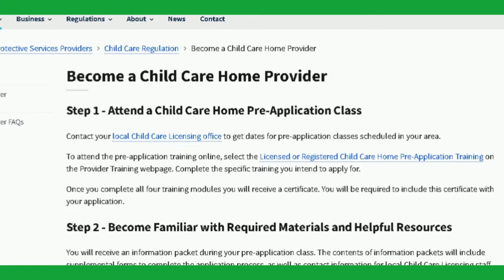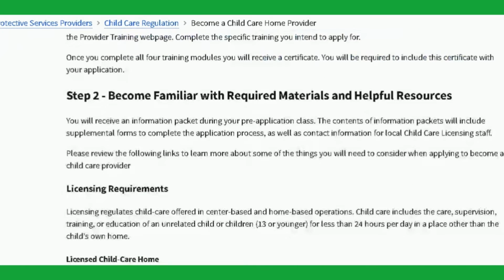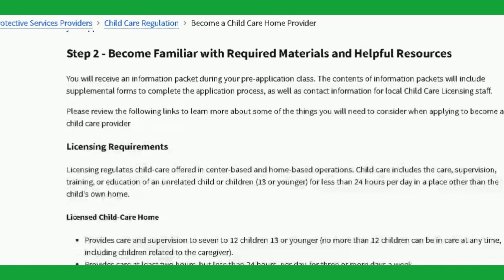The second thing you need to do is select the registered or licensed child care home pre-application, or if you're under the center-based, you need to select that particular option as well, okay? It's pretty much a uniform process, all right? Even though in this video we clicked on the home pages, it's the same thing. Once you have selected that, there are going to be modules that you have to complete. There are 4 modules once you've made that selection where it says pre-application training, and you have to finish all 4 of those.